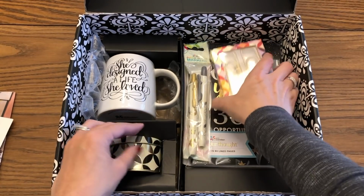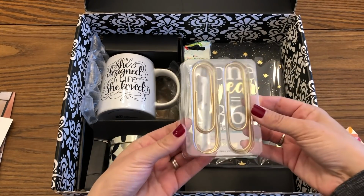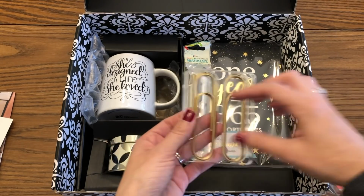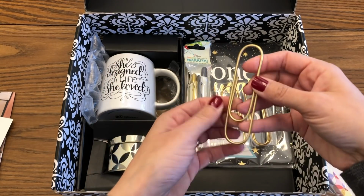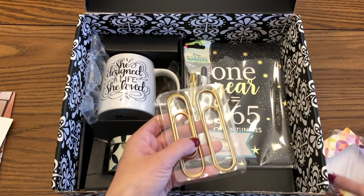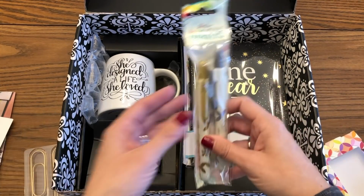What else? Ooh, jumbo paper clips. These are fun. Do people use these for decoration or actually to clip pages? I'm so practical, I would probably use these. Yeah, you could use these. They're real giant paper clips to clip maybe the page that you're working on in your planner, and it comes with 4 of them, which is great. So that's this one.